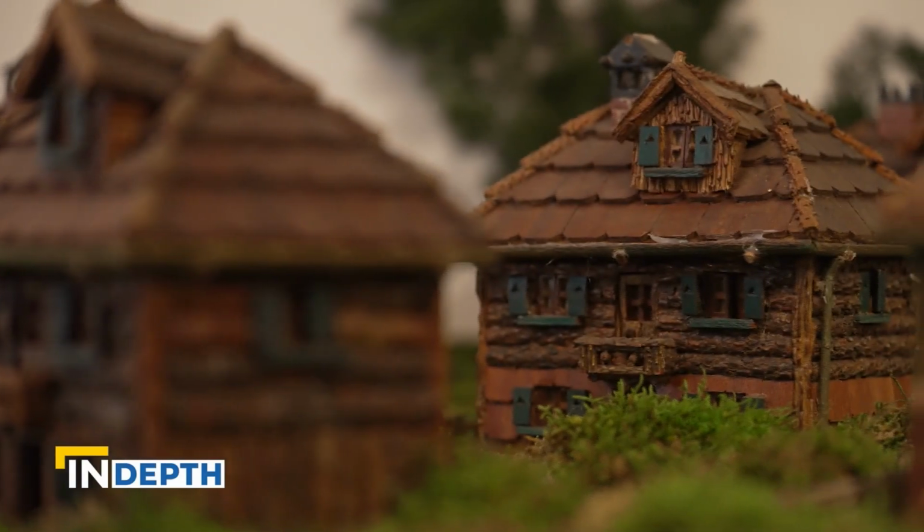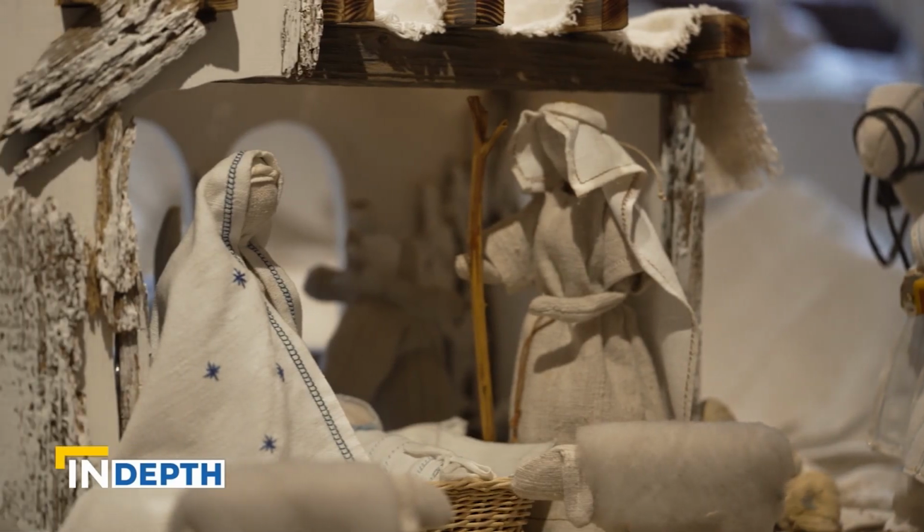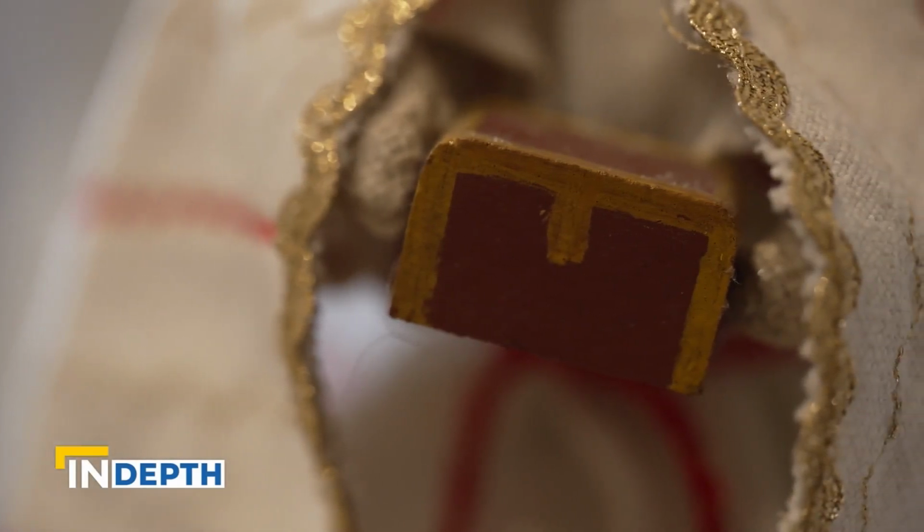I made this nativity scene a few years ago because there is a long tradition of creating nativity scenes here, and I wanted to make something of my own, something that represented me personally and the traditions of the village.